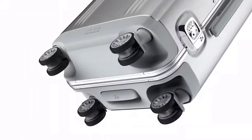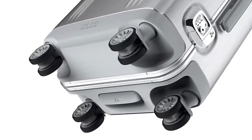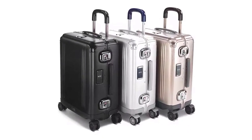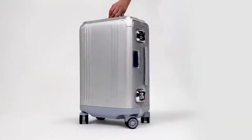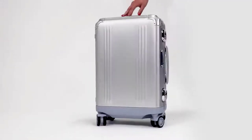Another unique design and engineering innovation in the new generation of Zero Halliburton products is the lower chassis that is carried across all of the new cases. Unlike typical recessed single wheel wells in hard-sided luggage, these designs incorporate one-piece, fully integrated, reinforced bases, which provide protection to the entire lower portion of the shells and the wheel areas.